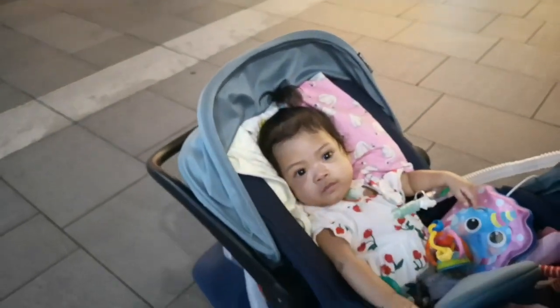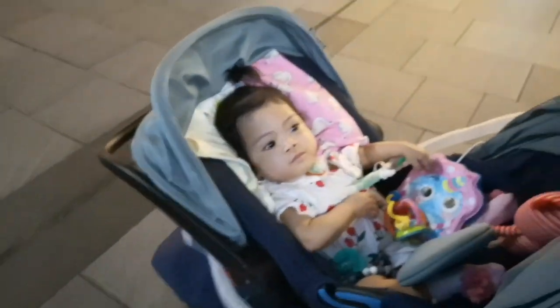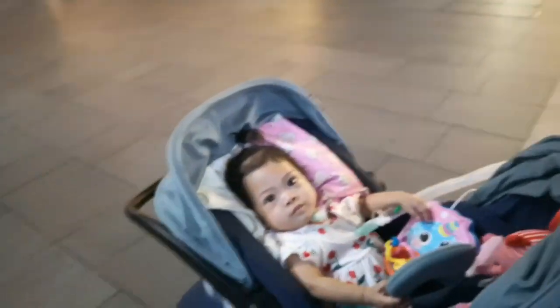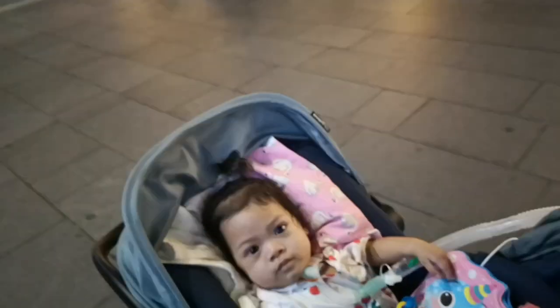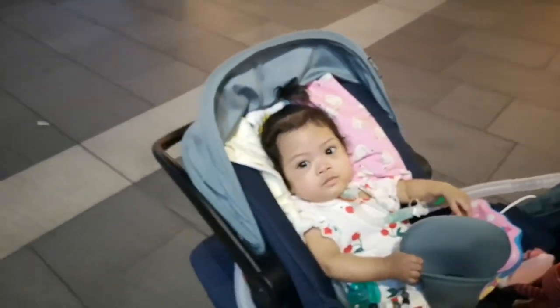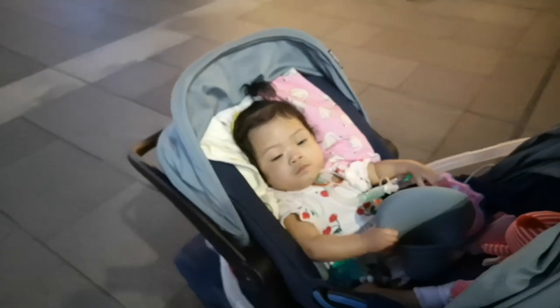You want to buy anything? You can buy toys for her. No, she has a lot for her birthday. I want to buy a toy and clothes, because she has been attacking my phone. She has been fussing and fussing. Yeah. So maybe you can take a photo.